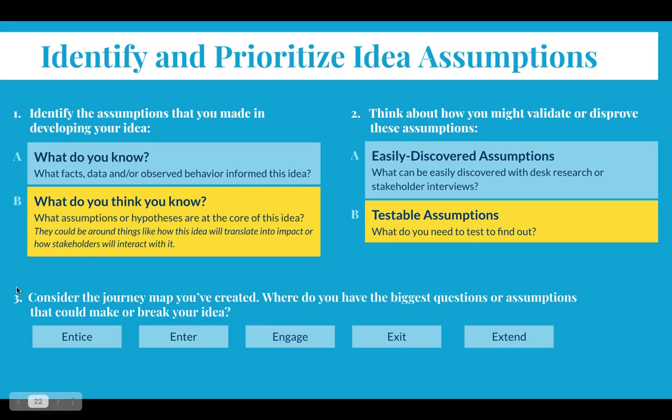And then I brought these 5 E's back, because when you have that journey map of your current experience, that's another way of finding where your biggest questions or assumptions are that could make or break your idea. If I have a lot of questions around what engagement looks like or what that entry point looks like, I should probably focus my prototype on answering those questions first.